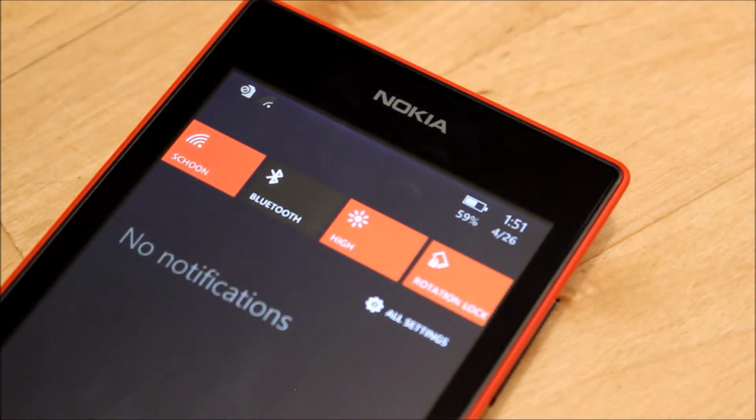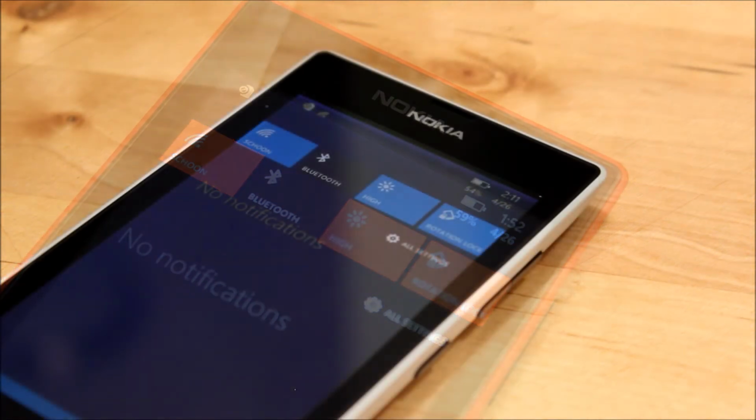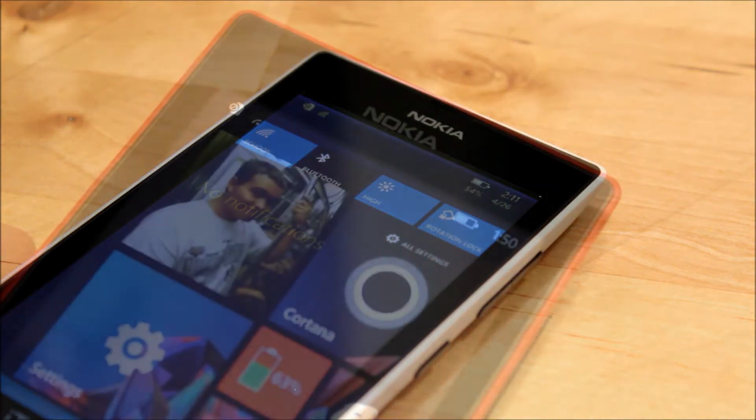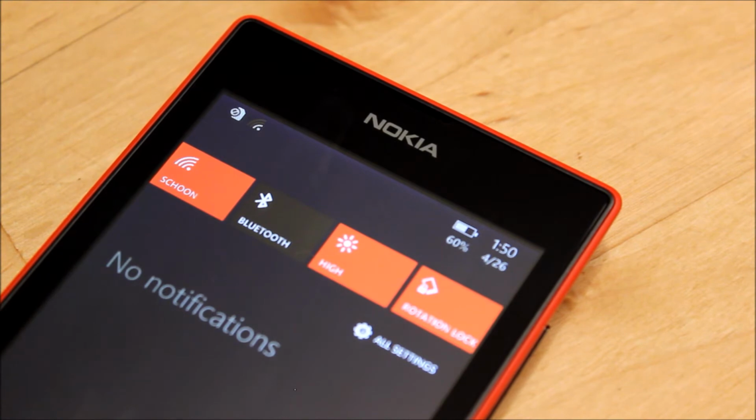The next thing we're going to talk about is Action Center. What's Action Center? It's your notification dropdown, like you've seen in other operating systems such as iOS and Android. It works very well, although there's one thing I would change, and that's the fact that you can only swipe away your notifications as a group. You cannot do them individually like you can on Android. It's a very good merger of Android and iOS and their implementations of the notification bar, and it works well.